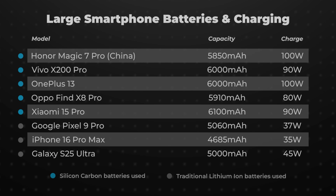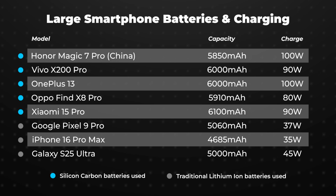Here are the highest end models from several manufacturers, some that use silicon carbon batteries and some that use standard lithium-ion batteries. And you can clearly see a trend in battery capacity here, despite all of these models being pretty similar in terms of size and weight on paper.